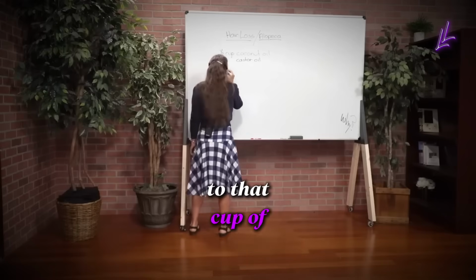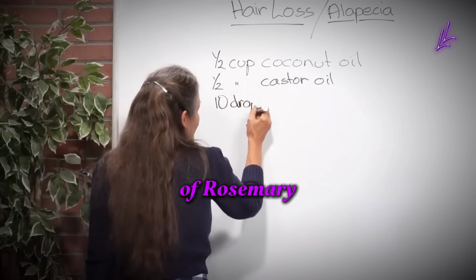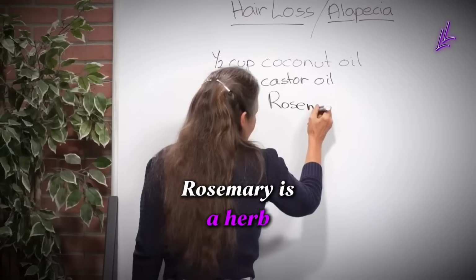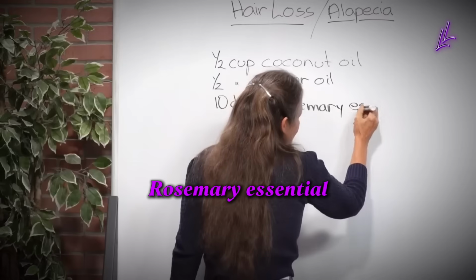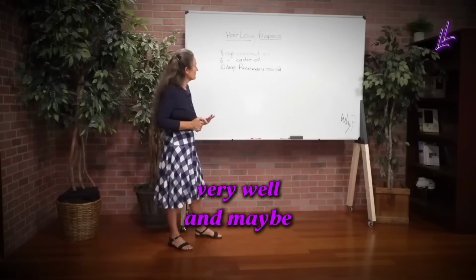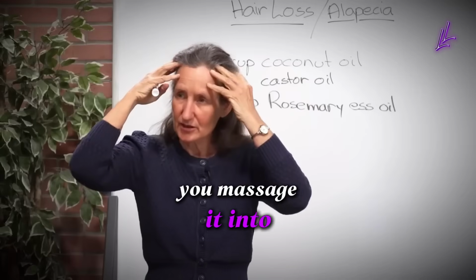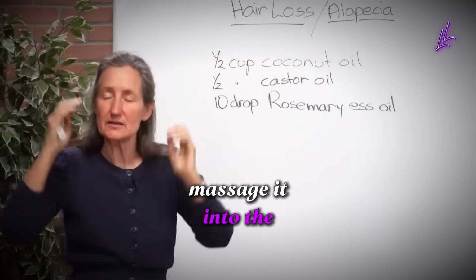To that cup of oil, you can add 10 drops of rosemary essential oil. Rosemary is a herb that's specific for the scalp. So you could make up this mix in a jar and mix it very, very well, and maybe once a week you massage it into the scalp. Your hair will be very oily, of course, but you massage it into the scalp.